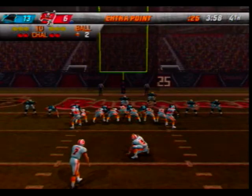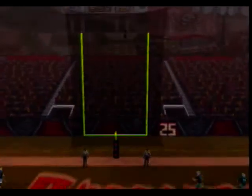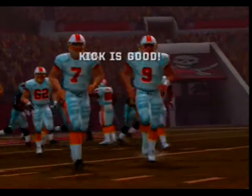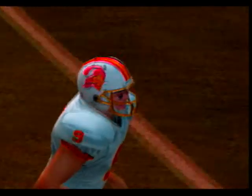Stevens comes in to attempt the point after. The extra point attempt is good. The Bucs find themselves right back in this one. Now it's up to the defense to hold them.